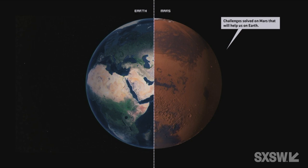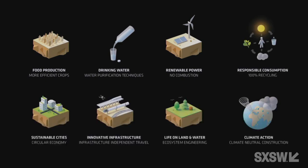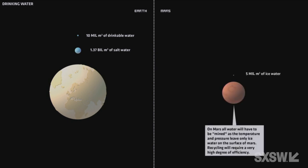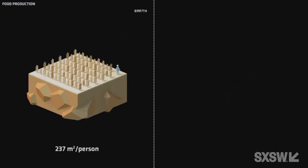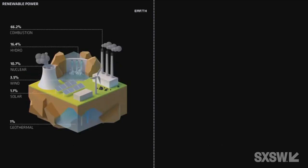what are we going to gain from going to Mars? Because we obviously have challenges on Earth, but if you look at the 17 Sustainable Development Goals of the United Nations, 8 of them deal directly with the built environment. And for instance, on Earth, we have 1.5 billion cubic meters of water. On Mars, we only have 5 million. So we have to be extremely water efficient on Mars. We have an abundance of space on Earth. By comparison, we have to be much more compact on Mars. And one of the main sources of our challenges on Earth right now is our addiction to fossil fuel.